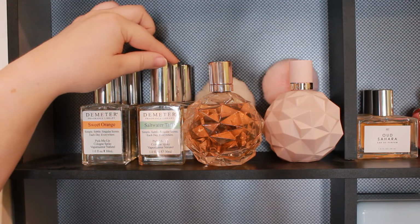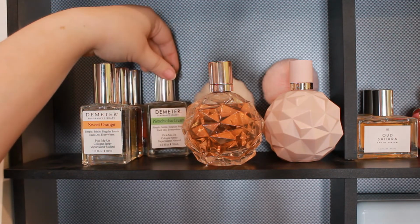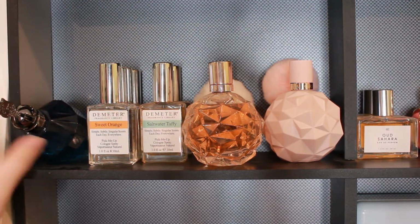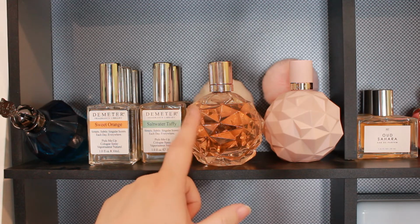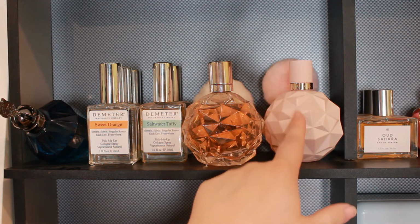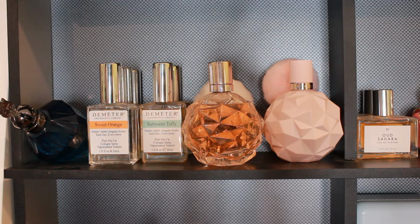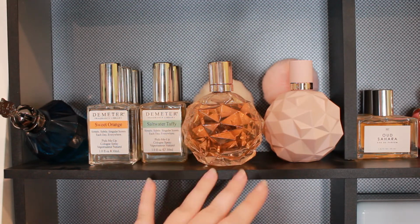Then I also have Saltwater Taffy, Orange Cream Pop, and Pistachio Ice Cream. Those are really good. Then I have two Ariana Grande perfumes. This one I think is just called Ari. And then this one is her Sweet Like Candy perfume. I love these two. I just haven't used them that much recently because they are my newer ones, and like I said, I'm trying to use up older stuff first. But these smell so good. If you like sweet candy girly, these are really good.